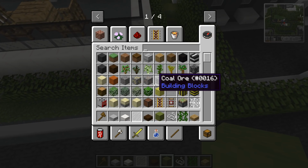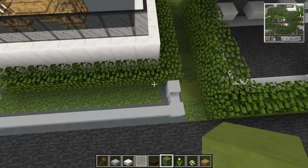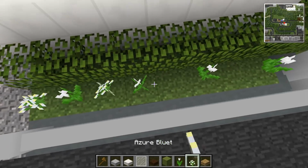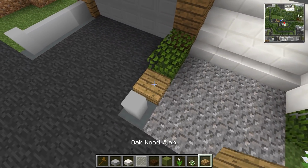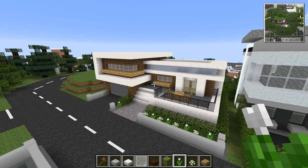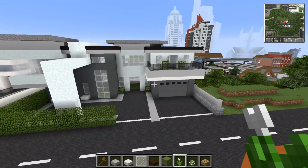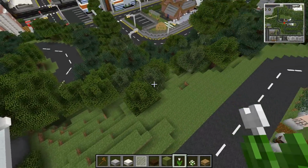I think here needs some flowers, like little white flowers, alternating between white tulips and whatever these are, azure bluet. I know this isn't the house that we're building, but it just looks like it needs it. I think the white flowers just really make that front pop. Look at that. Hey, improving old builds. Excellent.